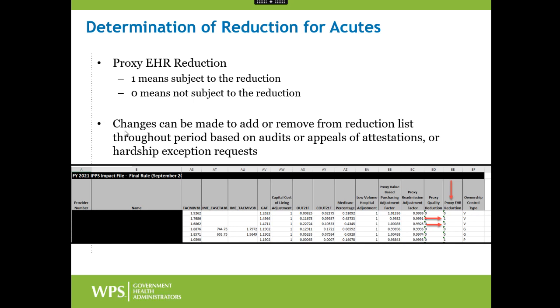There could be an appeal of an attestation where you were denied up front, so you show a 1 now, but maybe the appeal went through and you won the appeal. In that situation, you'd be removed from the reduction listing, the claims would be reprocessed, and you would receive your extra money back. Or in some cases, there might be a hardship exception where, yes, you did not attest, but you had a valid reason for it, and you were granted an approval for a hardship exception. So those are three main reasons why this listing can change. But keep in mind, this is what we know about up front.